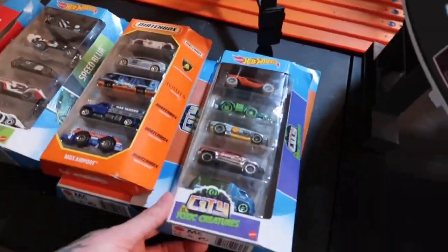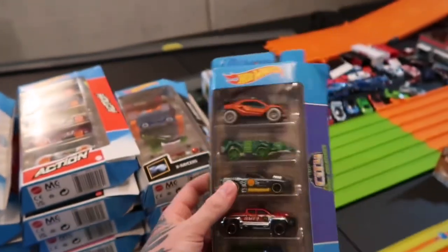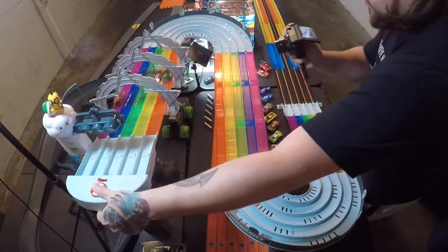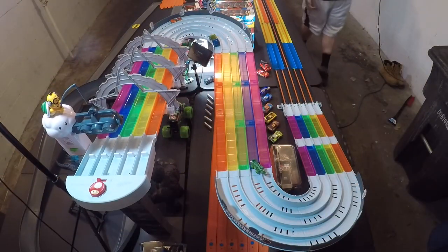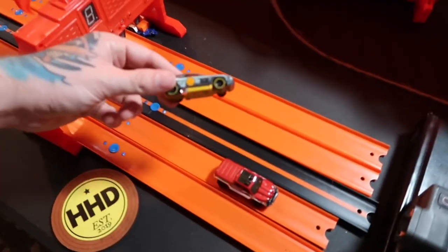All right, it's time for the City versus Toxic Creatures. Who do we got? Dune Daddy, Fangster, Hollowback, Off Duty, and Rapid Response. Go. It's a two-way race. But Hollowback walks away with it.